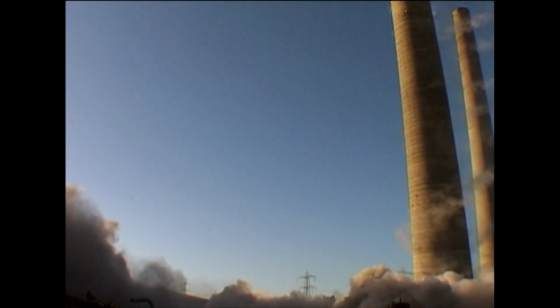20,000 tons of concrete have been brought to the ground in one of the largest synchronized demolitions ever. But this was the moment when one chimney went offline and devastated our camera.